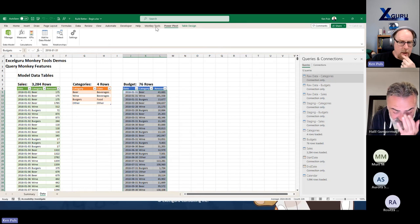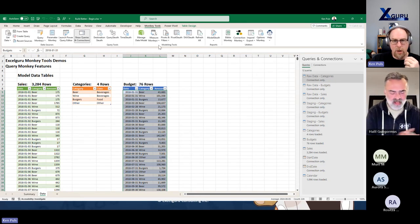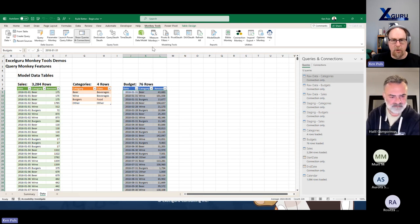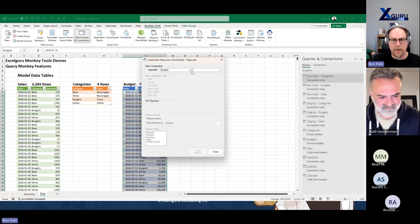I need measures. Now, I do not love implicit measures. I think that when you create an implicit measure, just drag a field into a pivot table, by default, they should actually give you an explicit measure to encourage reuse. So we created a couple of measure monkeys here. And the basic explicit measures is targeted at people that don't know any DAX, okay?